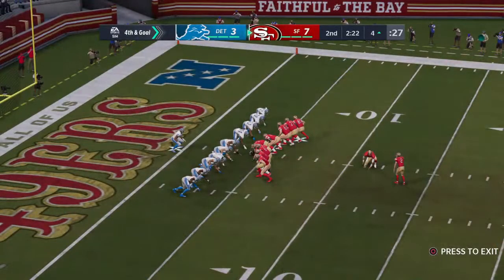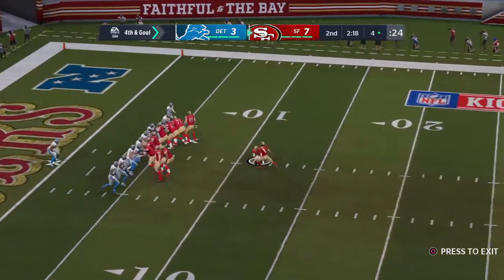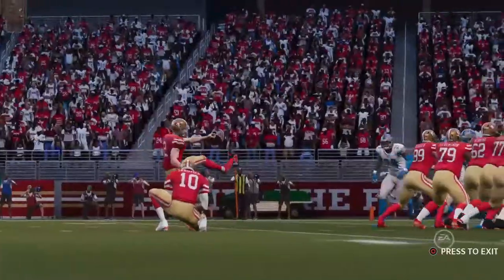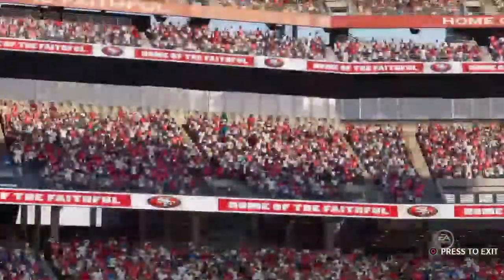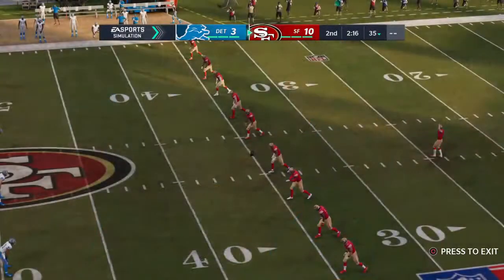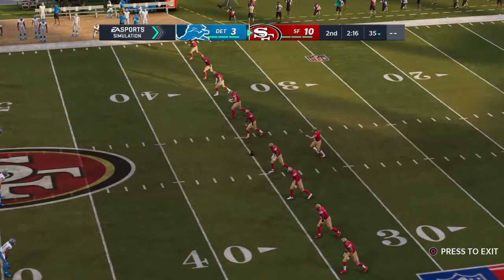Now Jake Elliott for the field goal try. From the right hash, and this one just a chipping. The kick by Elliott is good. And they push the lead up to a touchdown now at 10-3. Lions 3. So they get the field goal, but that was a 14-play drive to get 3.